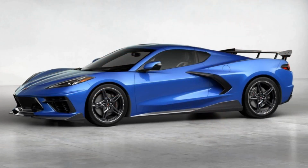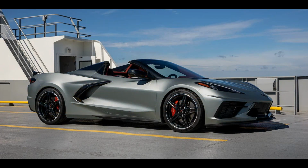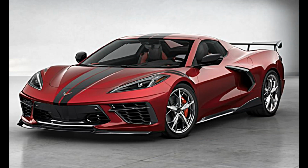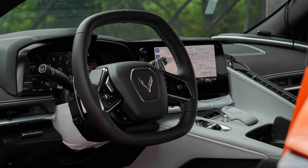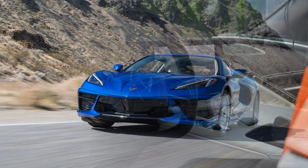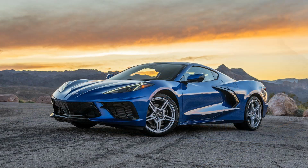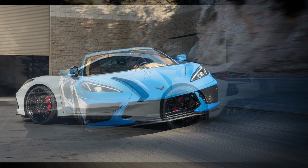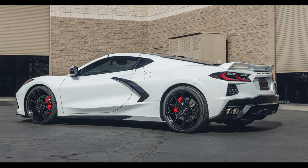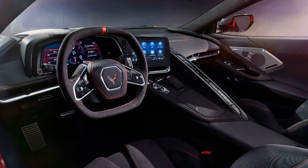Stingray. Trim levels and options. GT1, GT2, Competition Sport seat options. 3 trim levels are currently available, 1LT, 2LT and 3LT, augmented by 3 suspension setups, FE1, FE3 and FE4, which correspond with the 2 Z51 performance packages. In addition, 3 seat options are also available, GT1, GT2 and Competition Sport.